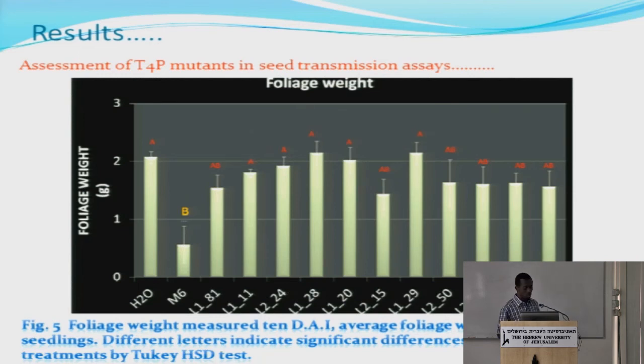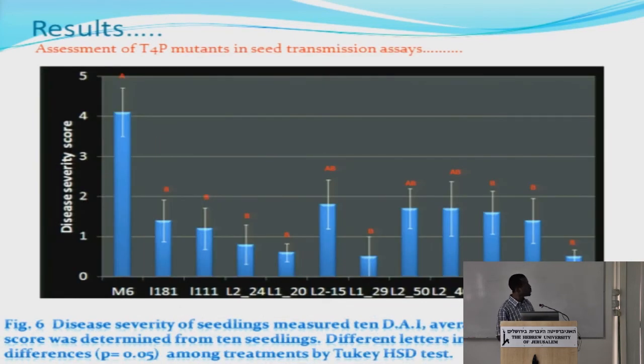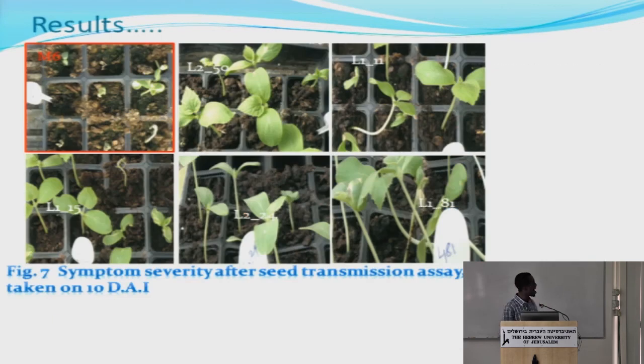Also, we took measurements of the foliar weight, and we also saw a significant difference between the M6 and the mutants, and also with the control. We measured the disease severity score 10 days after inoculation, and we found that the M6 has a higher disease severity score as compared to the mutants.